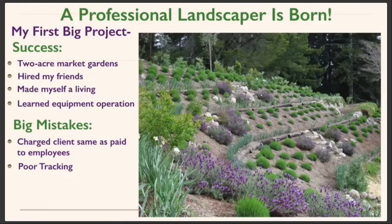I couldn't tell you how long it took us to build each terrace or to plant each lavender plant because we had zero tracking. The way that hurts us, I mean, it didn't really hurt the project itself because we were moving forward and getting it done. But later, when the next project comes around, I have no data, no way of knowing how long something takes. And this really affects your estimating.